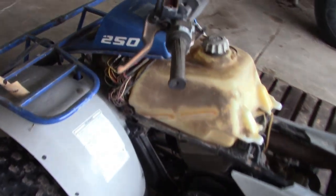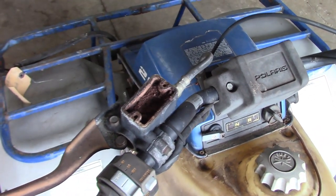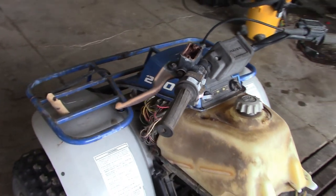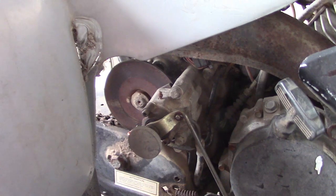The brakes are completely hooped. This is the inside of the master cylinder. It's just rusty goo. So that'll probably never work again. And in order to revive the brakes, I would say we're gonna need a master cylinder and calipers. And then I don't know what we're gonna do down here for the rear brakes.